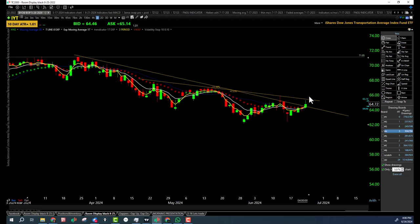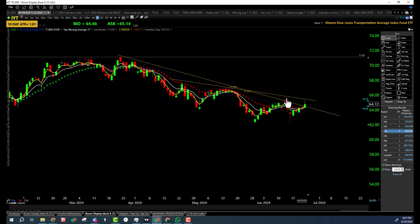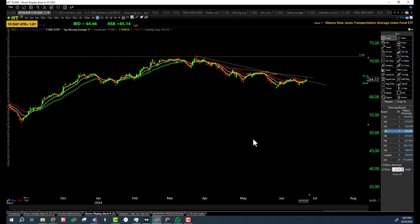Still caught underneath this downtrend line. Still got to take out that high. So there's IYT.